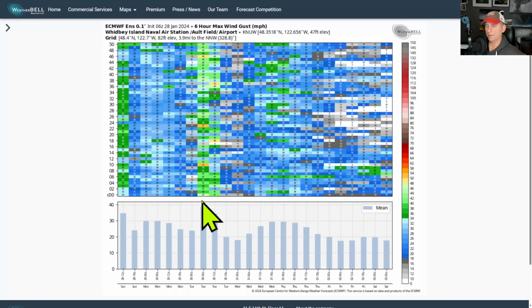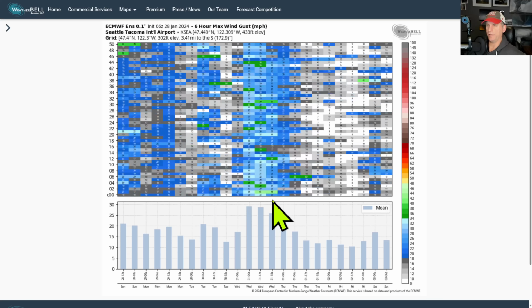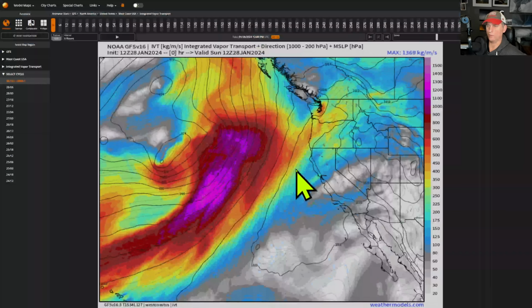And this is Whidbey Island. Also looking at Monday night as well. Look at that, 47 miles per hour. Nothing to sneeze at there. And Seattle, Tacoma, lesser winds here. And mainly probably as we go on in through Tuesday night into Wednesday morning, some blustery winds out there, but nothing crazy. No windstorm incoming.